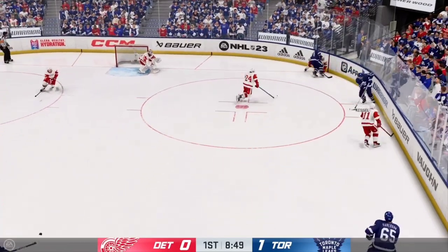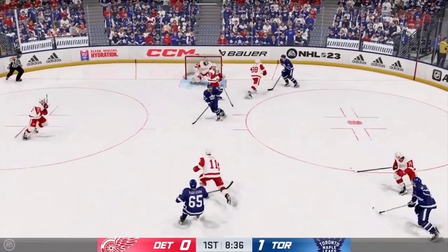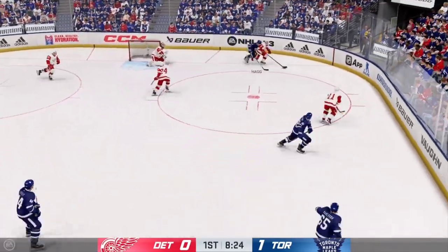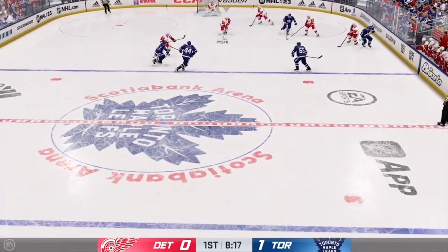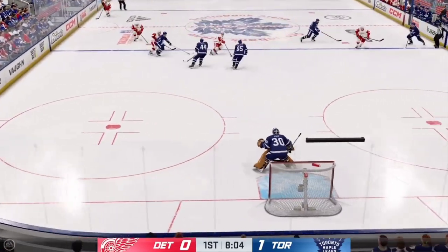Detroit's got the puck along the wall. Slides it diagonally to Riley. Moves it to the middle. Off a stick, and they can't complete the play. Moves it quickly over to Pisick. Into the offensive end now.